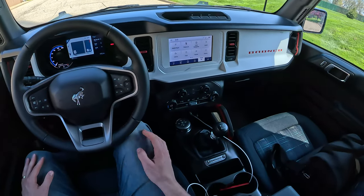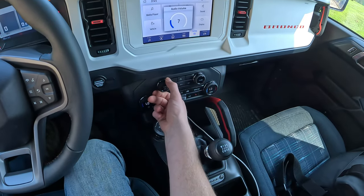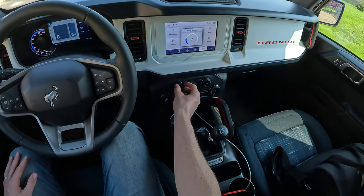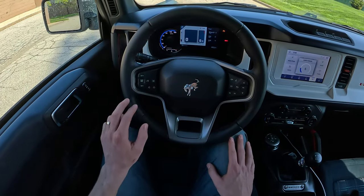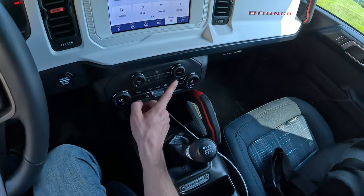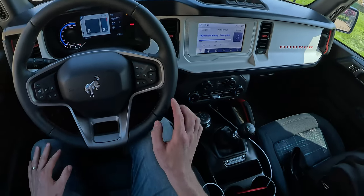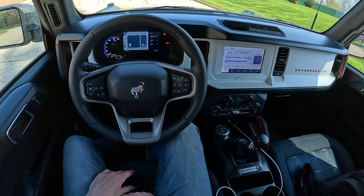For controls here in the Bronco, you've got a nice volume knob here, even if you're wearing gloves or your hands are a little dirty. It's got good clicks and a good grabability. You've also got volume on the left side of the wheel. For track selection, you have physical controls here, a tuning knob here. You can use the touch screen if you're on the proper menu, and physical controls on the right side there.